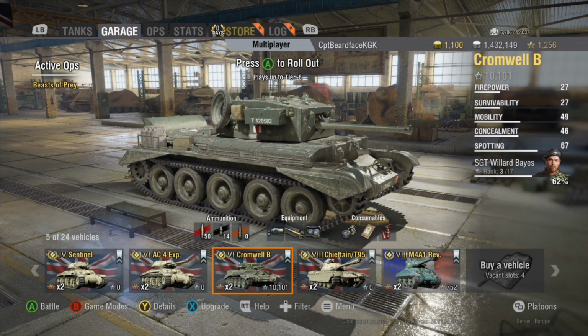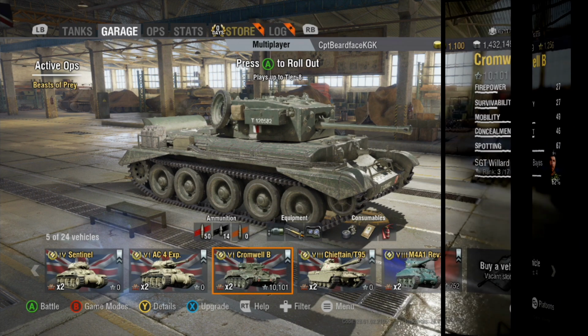But I think enough for me rambling on. It plays up to tier 8, by the way. Let's get into the replays and see how it actually handles.